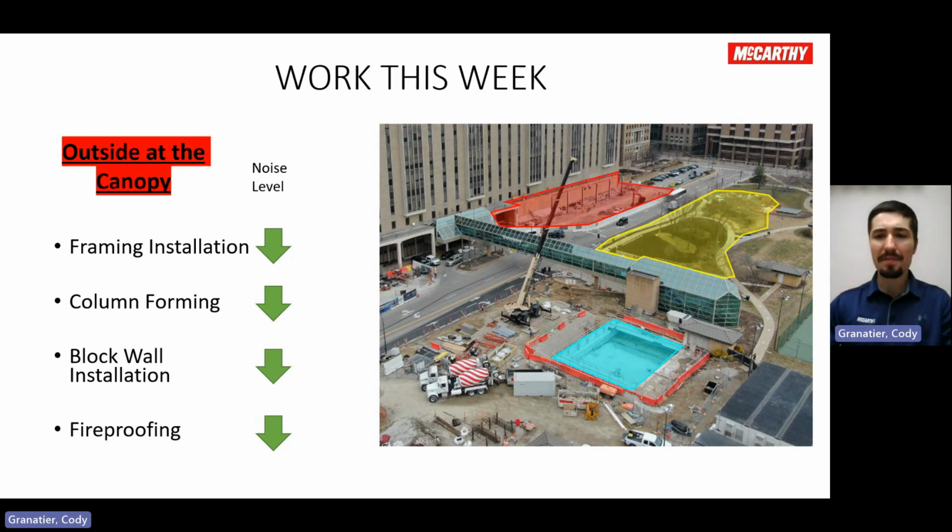We'll jump over to some update photos, but just to mention that we might have some Saturday work out there, weather dependent, trying to work a little bit on that fireproofing or column forming. Again, it depends if the weather cooperates, but nothing that we would expect any noise or vibration concerns with, just some standard work if the weather permits.